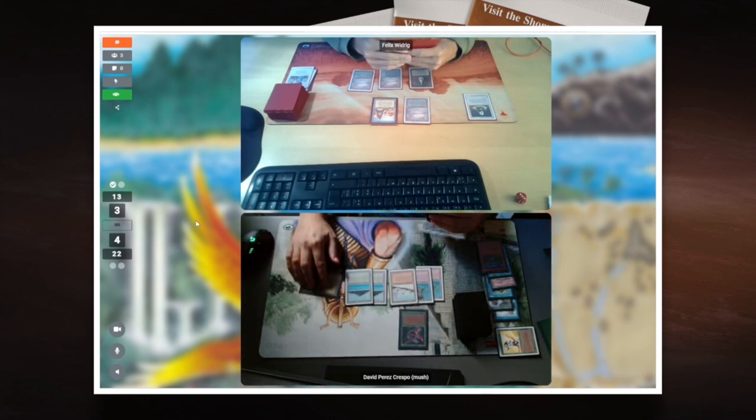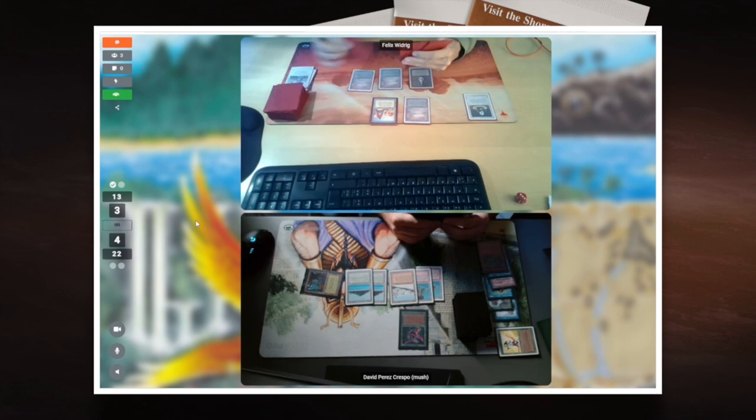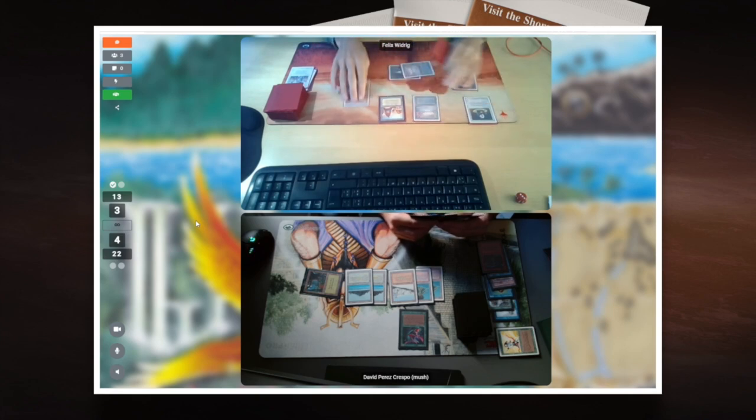I mean, Felix has a lot of answers, so his hand could be full of answers. And of course, he doesn't really need to do anything. I mean, he's the player with the deck. He wants the game to take long. It's more concerning for David. Then again, if you're David, you're thinking, you know what, I'm just going to draw into my direct damage and try to solve it that way.